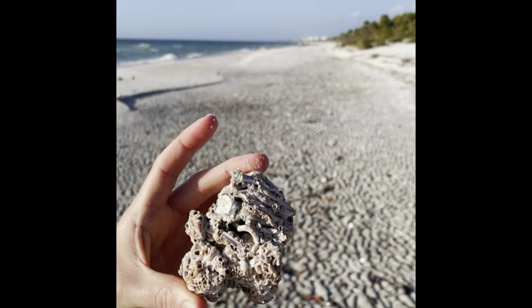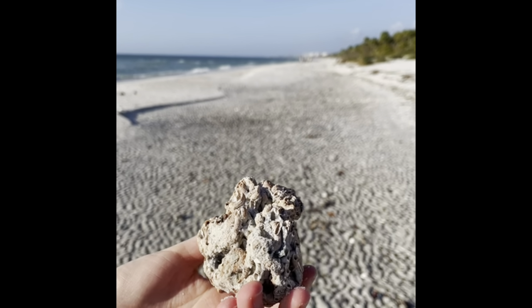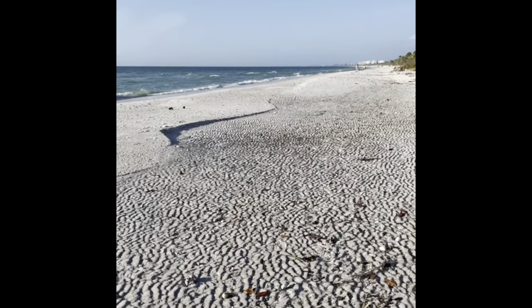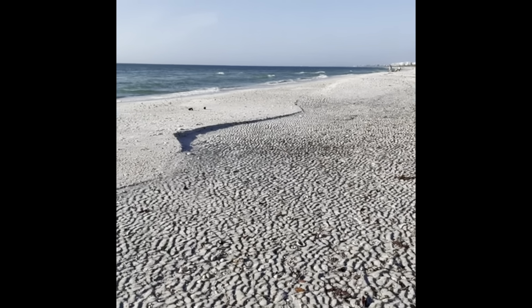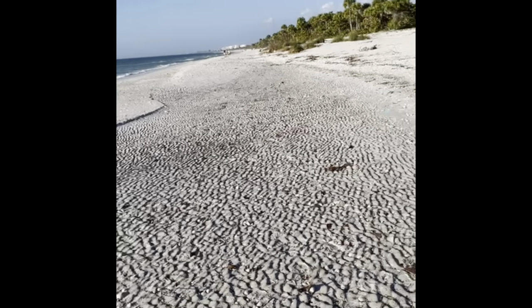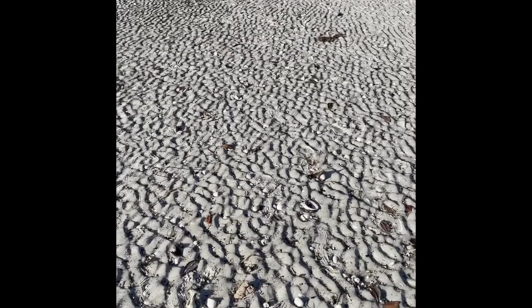It is. That's like a little nugget. It's a little nug. Whoa, nugget of worms. That's two big ones. There's a lot of worms. Yeah. Is that what this is too? Oh, there's another one.